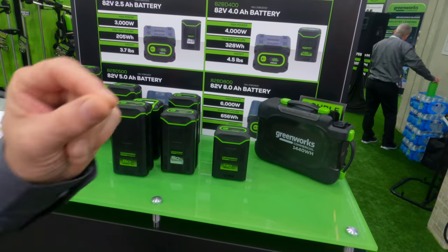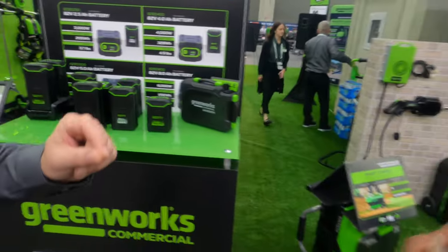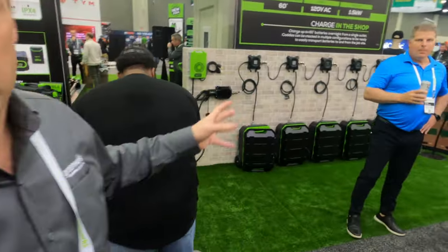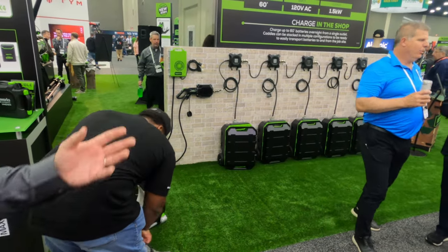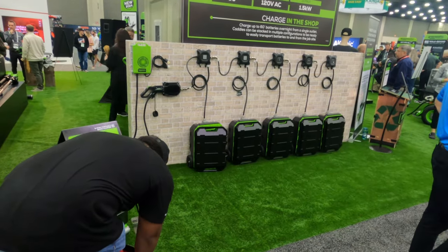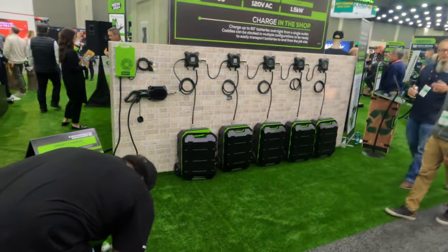Now, battery is one thing, but one of the things I'm really proud of for Greenworks Commercial this year is not just the battery, but our charging solutions. To me, and to a lot of people, this is the missing piece when it comes to electrification. A lot of crews, landscapers, are looking to electrify. They see the writing on the wall, a lot of pressures.